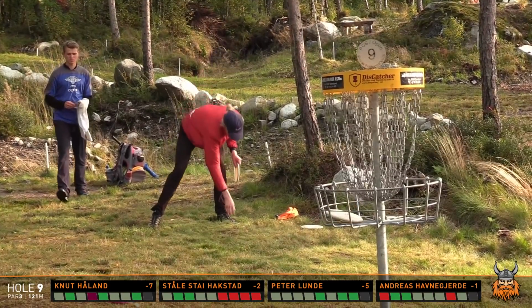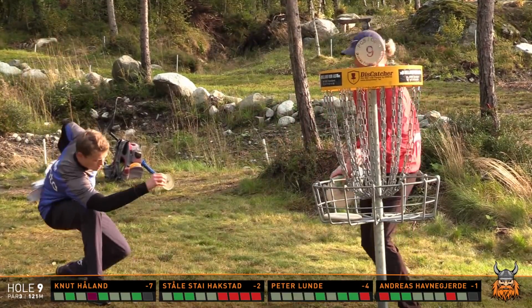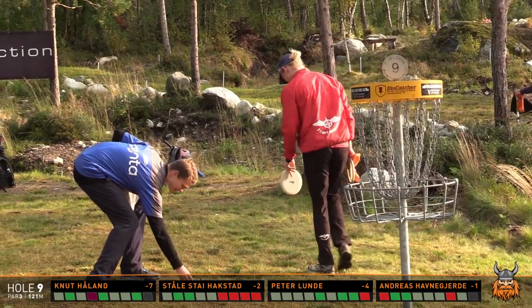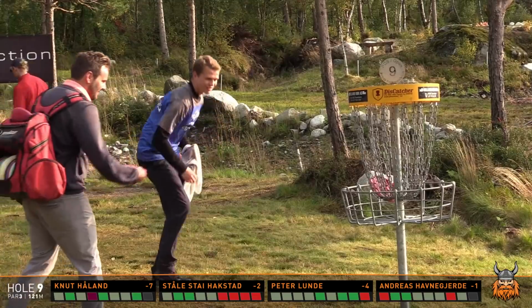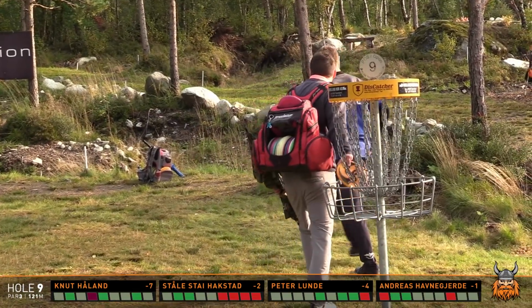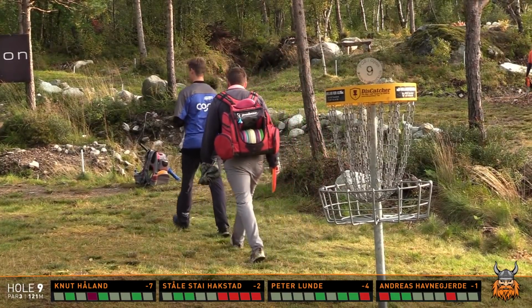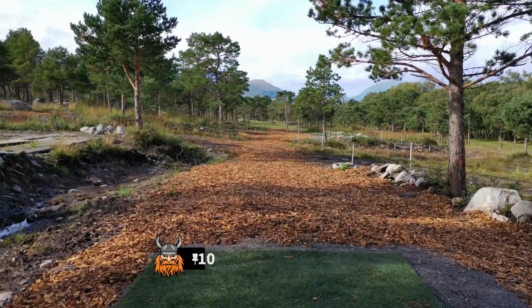Peter seems to, I guess, have a headwind, if I recall. And Knut barely maintaining his balance. Trying to take himself out. I don't mean to laugh, but I think about a player in the lead then knocking themselves out on the basket, that would be a first for sure.